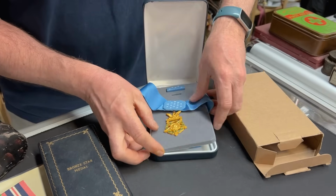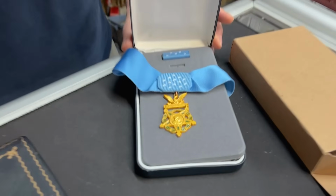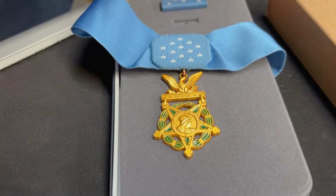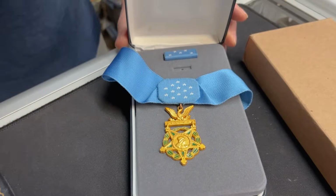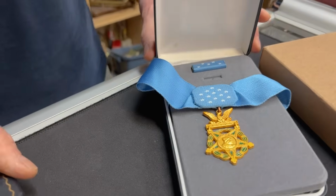So, Congressional Medal of Honor. I guess I should put that back in properly, so I think I'll just leave that there. It's not named. It's unissued, but it is what it is. I think I already know where that's going, so it's all good.